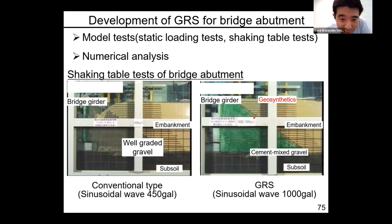Sorry, this is hiding the most important point. What I want to tell you is that the settlement just behind the bridge abutment is very, very small, even though the input acceleration became double, okay?